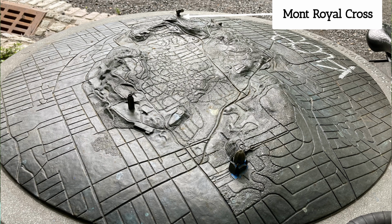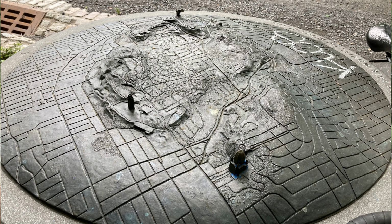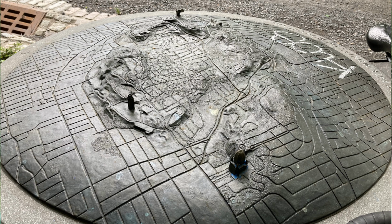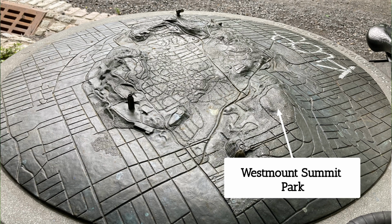But there are three distinct peaks. One has the big cross on top, the famous Mount Royal cross. There's another one in Outremont, which has its own beautiful hiking trails. And the third one is the Summit Peak in Westmount.